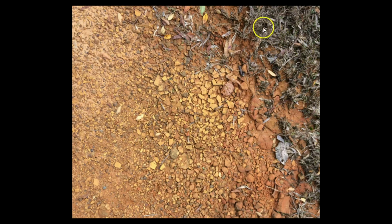Here's another example. We've got some weeds and grass up here. This has dropped a couple of inches since that last rain, and it's exposing some of these different layers. It's eroding underneath the grass, and you see this light tan looking sandstone. This was on top of one of these bigger pieces here.